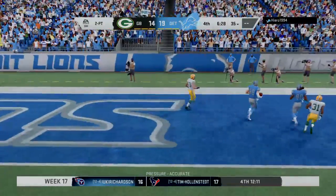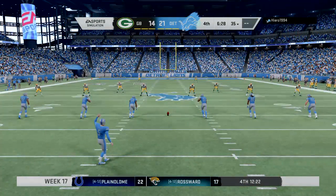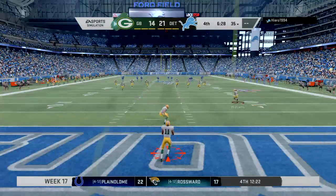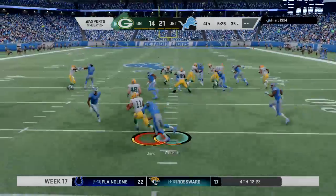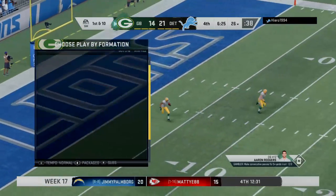Throwing is Stafford. And this one's caught. And their fourth quarter lead grows by a couple more. After the touchdown, out is Prater to kick. That's fielded in the end zone. And he'll take it up past the 25 to the 26-yard line.